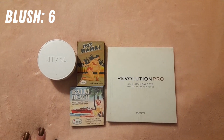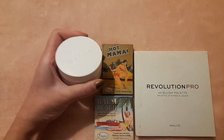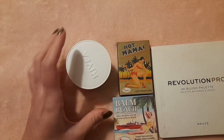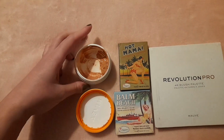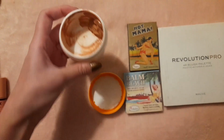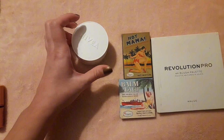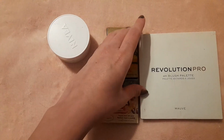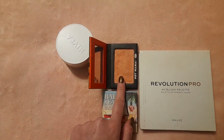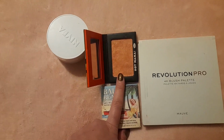For blushes, I have 6. I have this cream one, which is a Franken that I cannot open. Okay, there we go. This is much harder than it might look. This is my Franken. And this one specifically, I'm going to cover it because it looks nasty. This one is a mixture of 2 others, with one of my foundations.